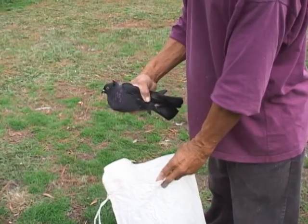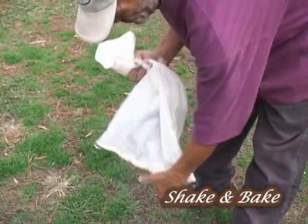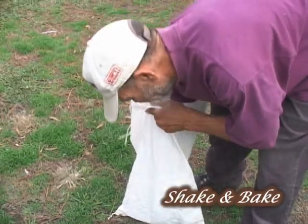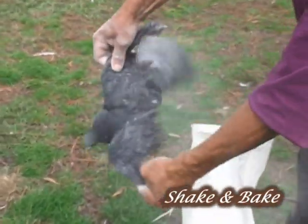All you do is you get a bag, a paper bag, or whatever you want, and you put some 10% Sevin dust down in the bottom of it. You take that bag, you put that whole pigeon in there, and you shake him up in there. You take that bird out, and you put him back in the loft that he came out of. And you do them all like that.